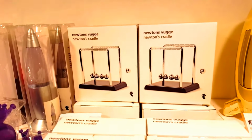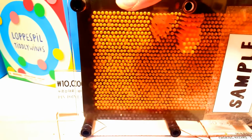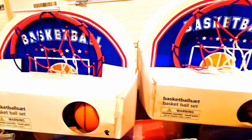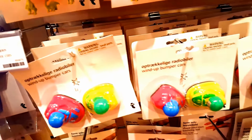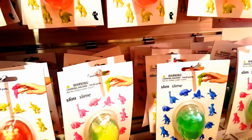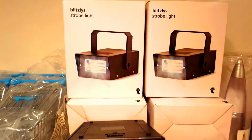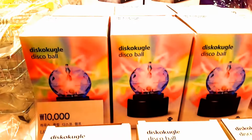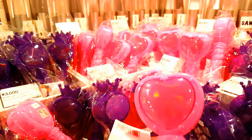Now, I wouldn't advise that you watch TV or do something that you can easily lose track of time. Instead, how about some desk games? How about Newton's Cradle? Look at this cute golf mug. Or you could have a mini dance party. Turn on the strobe lights, turn on the lava lamps, whip out a few little hand instruments, and go at it.